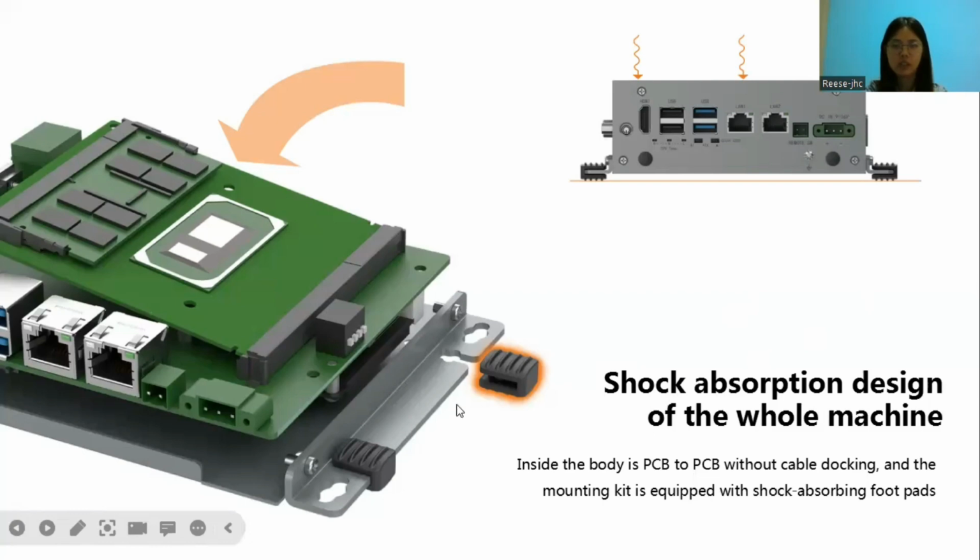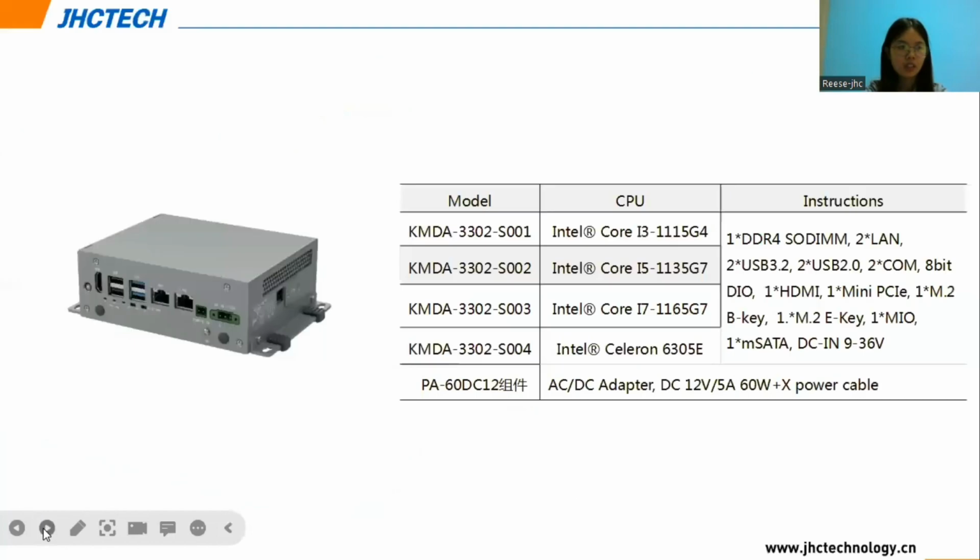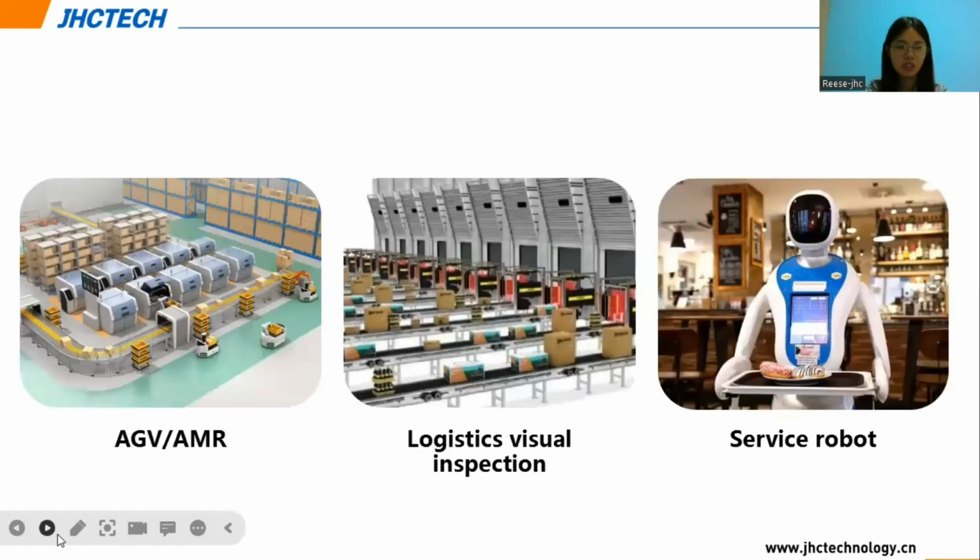And about the shock absorption design of the whole machine, inside the body is PCB to PCB without cable connecting, and the mounting kit is equipped with shock absorbing feet pads. And the next part is ordering information. There are four models of the new product equipped with different CPUs. And there is the information of the power adapter. And about the target market, it can be used in AGV or AMR or logistic vision inspection or service robots.